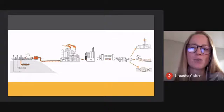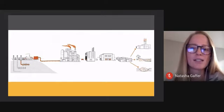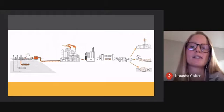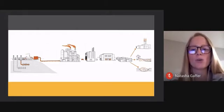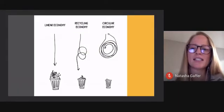Then the products are purchased by the consumers from the stores. They use the product, and then they dispose of it. So in this very last step, resources are thrown away along with the labor, energy, and wasted CO2 that went into them. So with a circular economy approach, the most notable difference is in that last step.